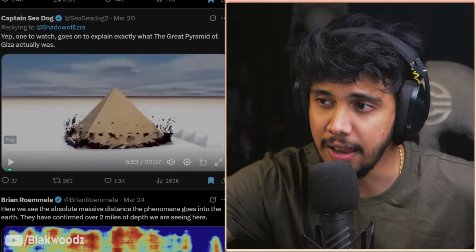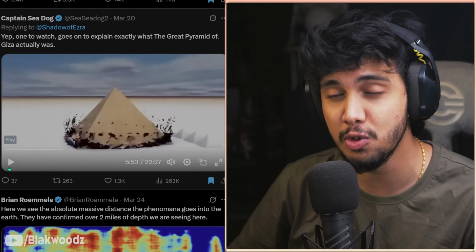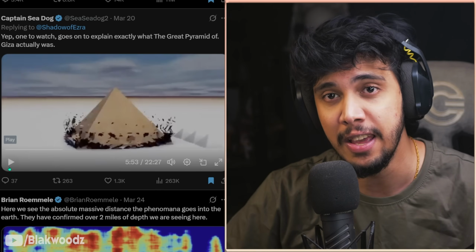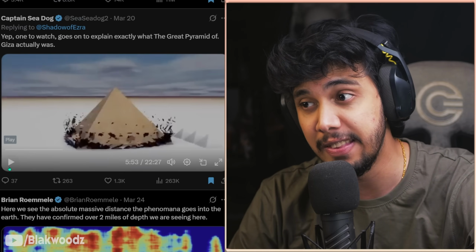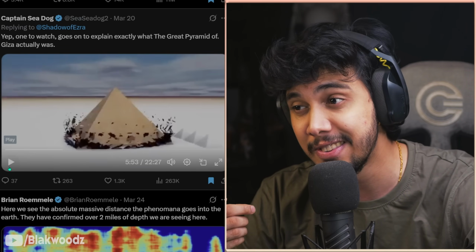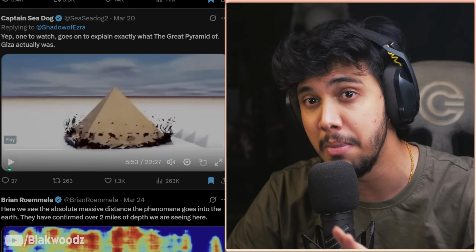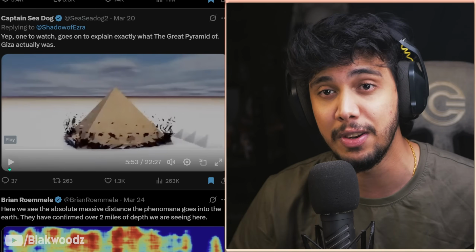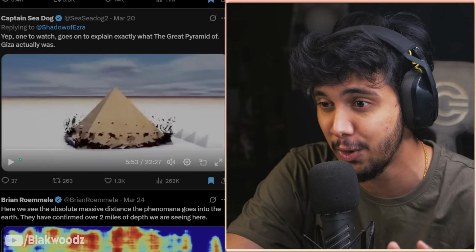You see how the entire pyramid was made in a completely smooth way. Currently it's all just filled with rocks and it's not really arranged in a very smooth pattern. But when it was originally made, it seems like every single minute amount of stone was made with such precision that the entire thing just looked like a complete mirror. And that's how precise they were in making this pyramid. And they were not even using any sort of technology that we have, which means, what kind of technology could they have possessed?